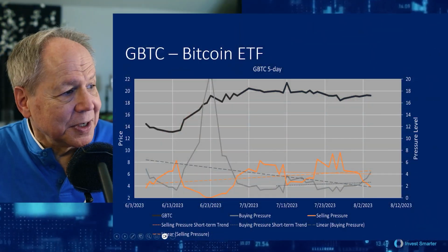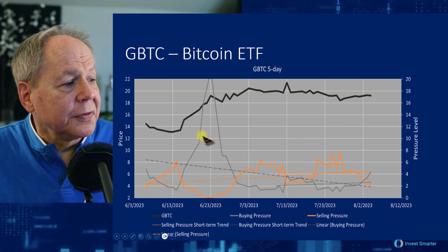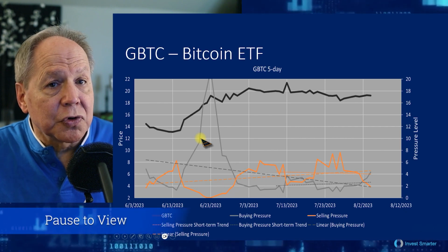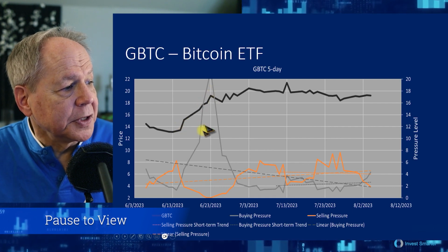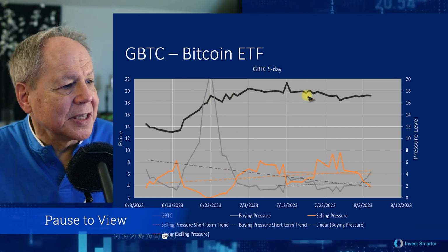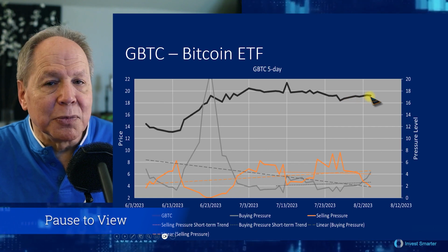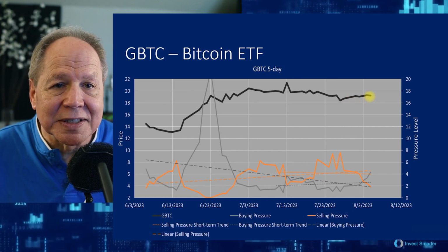And what about Bitcoin? Well, as I've said every week now since this happened, we had Fidelity and BlackRock indicating they were going to try to get Bitcoin ETFs approved, and the result was a huge uplift in the price, and the buying pressure went off the chart, through the roof. Now you can see since then it's moderated a bit, but this is one of the few assets that moved higher this last week. And Cathie Wood had some interesting things to say about it.